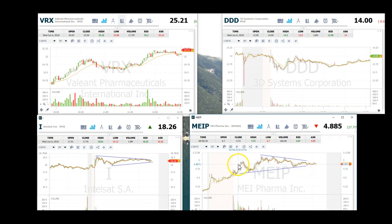And it did hit my targets of 475, which was in here, and then it traded up almost, was short of 4 cents of my 5 1/4 entry. So nice trade for us on the MEIP. Good little trade there. It would have been 70 cents on a $4 stock, so pretty good trade.